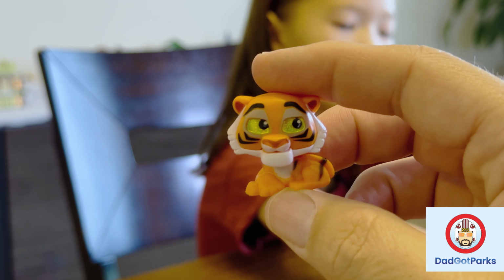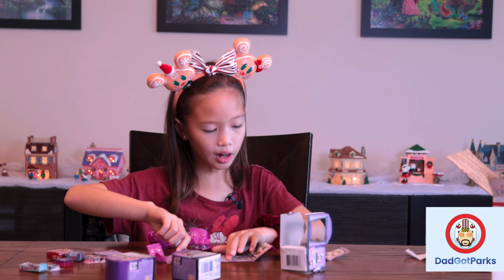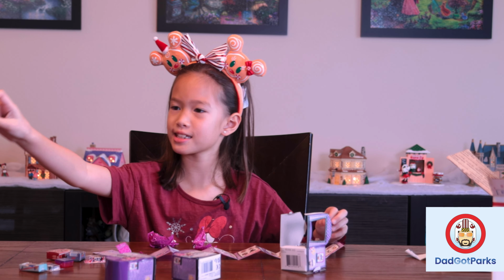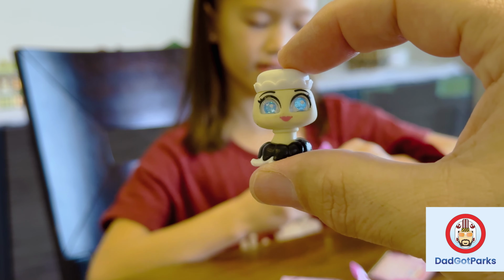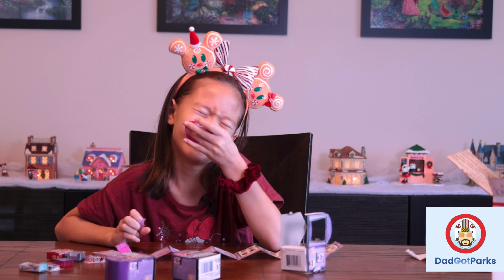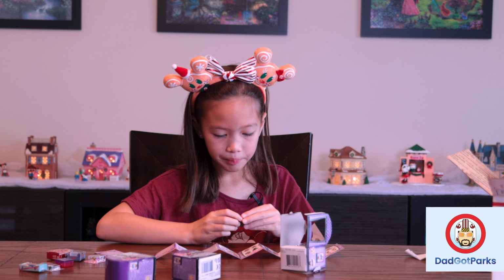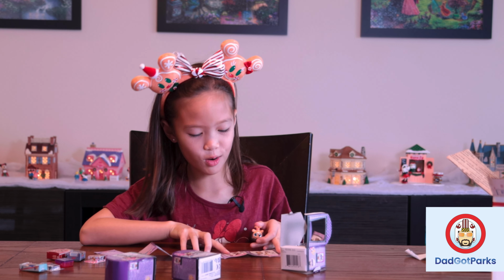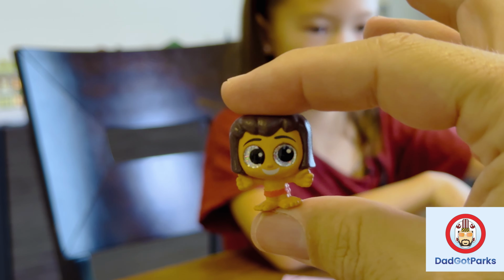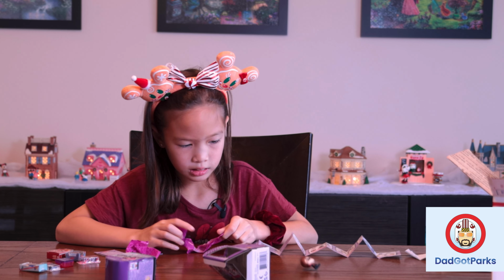So now I'm gonna start opening. Ooh. I got Fifi from Beauty and the Beast. I guess that's what her name is. Oh, yes, that is Fifi. Now I'm gonna open up the other one. Okay, I got Mowgli from the Jungle Book. It's Mowgli. Yeah, it's Mowgli. Oh, he doesn't go flying.